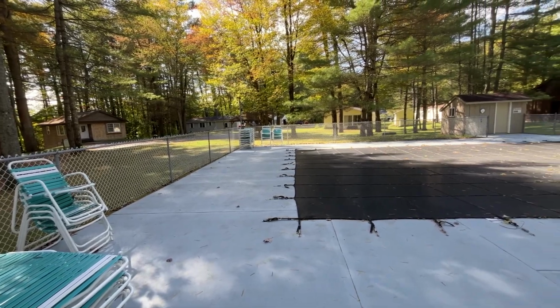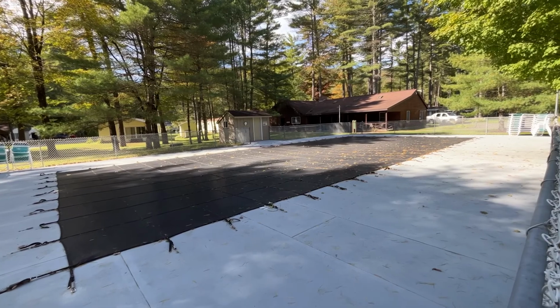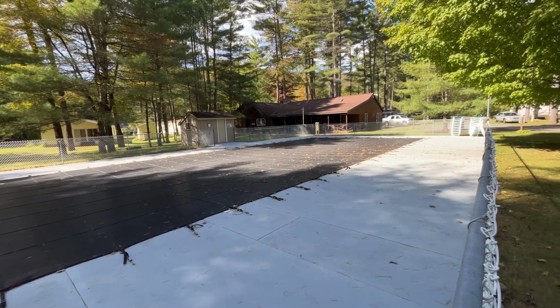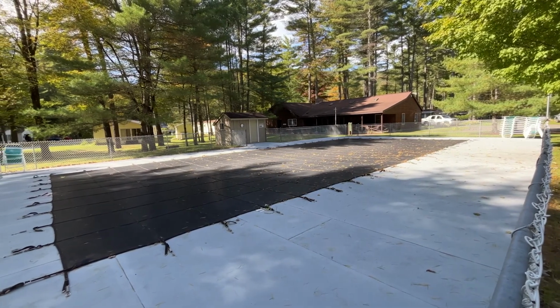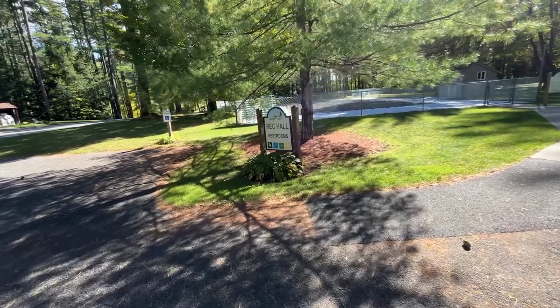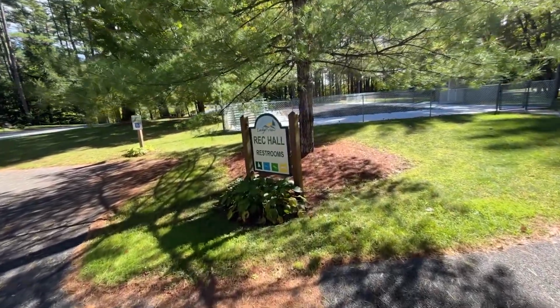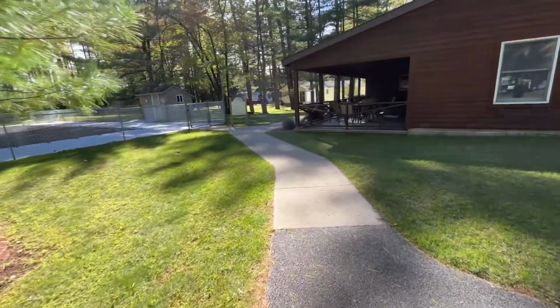Here is the pool area, which was closed already for the season since we were here in early October. But it is pretty big. Here is the rec hall over by the pool area. Looks like they have restrooms, and let's see what else is over here.